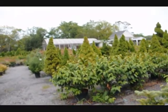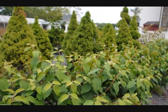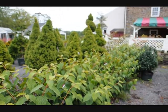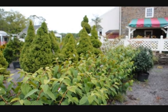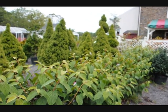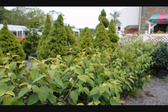And these are double file viburnums. And again, these viburnums are generally considered to be deer resistant. So if you need a nice shrub for the background of your property, they make nice naturalized borders and hedges. This would also be a great choice. So give us a call at 215-651-8329. We do deliver and plant these up and down the East Coast.